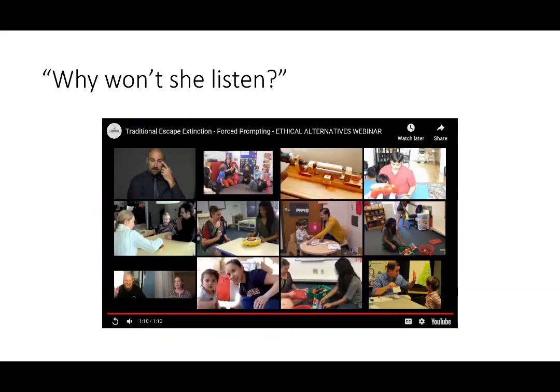Good job. You notice in that example, the therapist was using things like physical prompting in order to get the child in this simulated situation to follow through on what she's been asked to do. The therapist didn't, however, use any manipulation of the child's environment, using the things that the child was interested in or wanted to do.